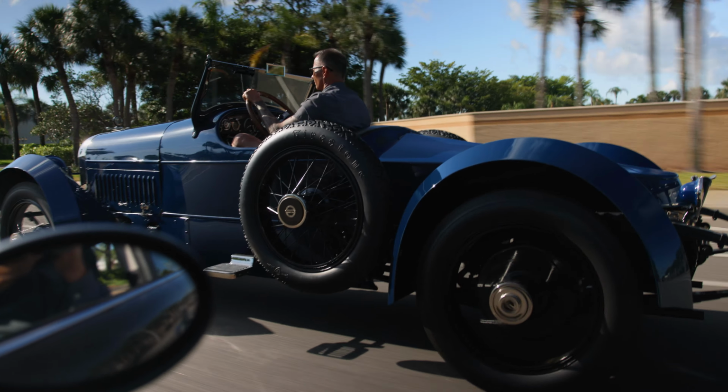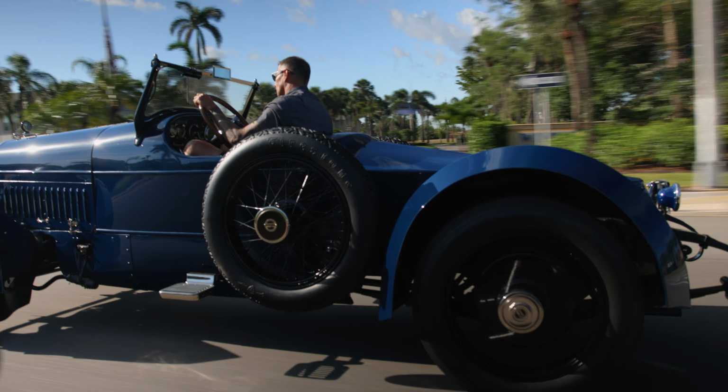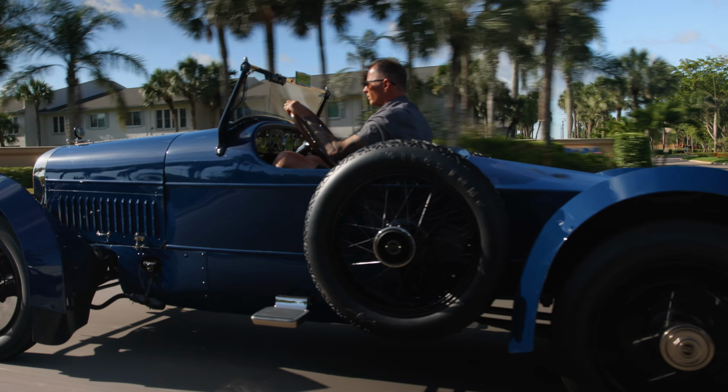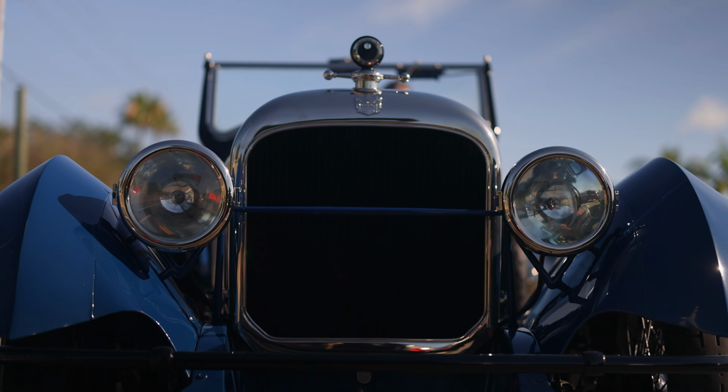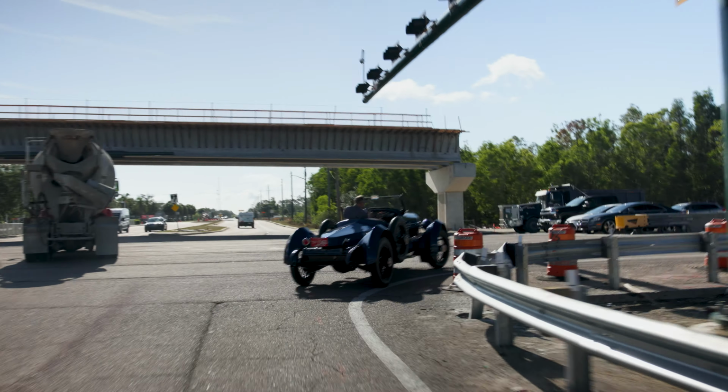What people don't understand is when we're driving these cars, a lot of people want to stop and look and take pictures of the cars, and that's all fine and well, but the problem with that is these cars don't stop like a modern car does, and you really have to pay attention to your traffic pattern and to see if you're going to make a light or not make a light.